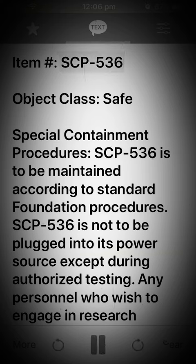Item: SCP-536. Object Class: Safe. Special Containment Procedures: SCP-536 is to be maintained according to standard Foundation procedures.